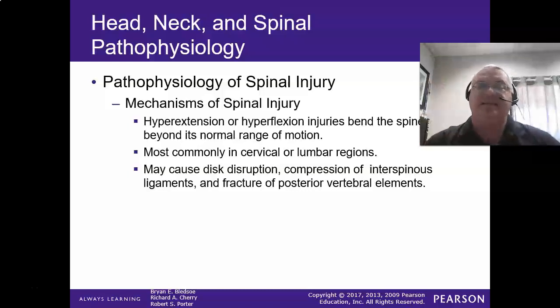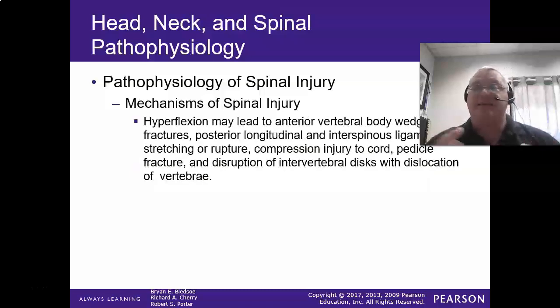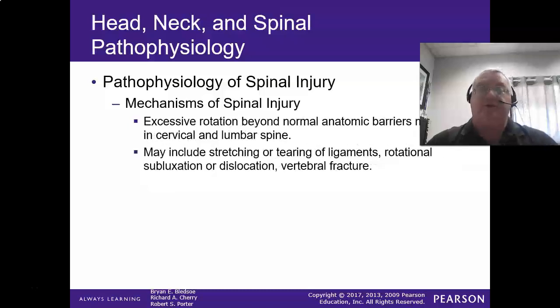So all of these things, anything that can stretch or pinch a nerve can cause damage. By the way, most of the time it's in the cervical or lumbar regions. The thoracic has the ribs that usually protect and help cushion that, along with a lot of musculature around the thorax area. Again, hyperflexion might lead to the wedges moving and changing, and if it dislocates a vertebra, remember all those nerve roots come out from that vertebra, and if you move that, it's going to either sever or disrupt those nerve endings from actually functioning.